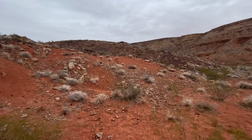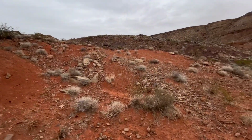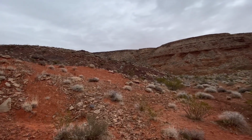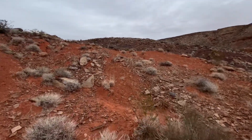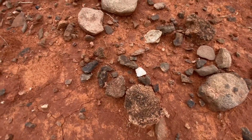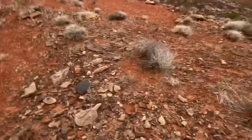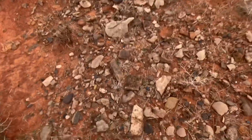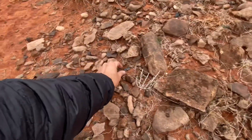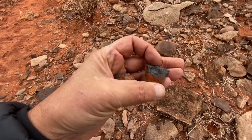I love the textures and the different colors that you see. You have the sand, and then you go up into almost like a clay. How pretty. And there's a little bit of quartz right there on the ground. With the rain, it makes it really dramatic. I think I'm going to have to go back into hematite picking up mode. I threw a bunch of it in the car, but you can't have too much of it.